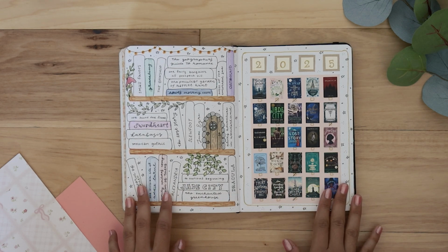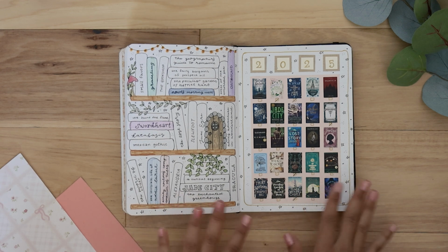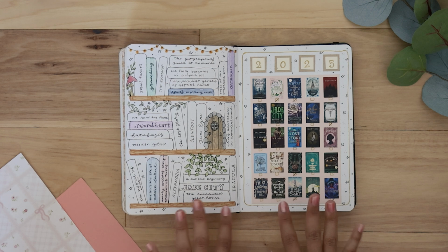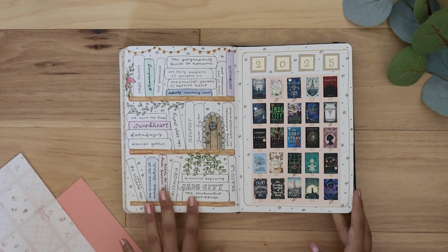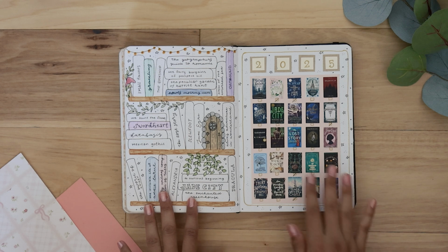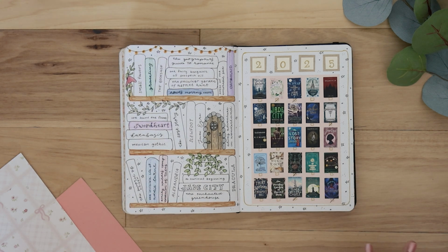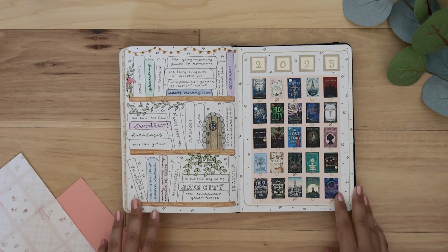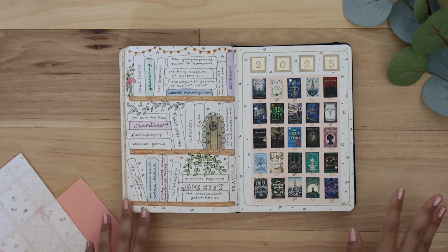Then we have my TBR for the year. This is something that I think I'm actually going to switch up a little bit and do a revised mid-year version, and I'll definitely include that in a video because there's some of these books I kind of want to switch out a little bit. Like one of them was a DNF, The Lost Story. Some of them I've actually unhauled, and I want to switch a few things up when it comes to this list, but there are definitely still most of them that I'm really hoping to get to this year.